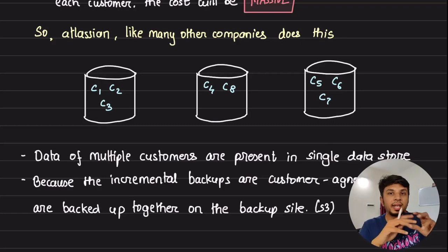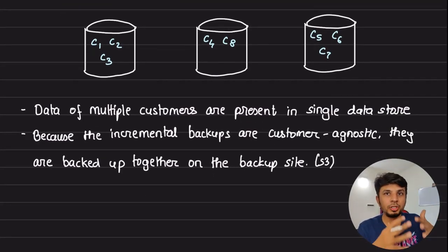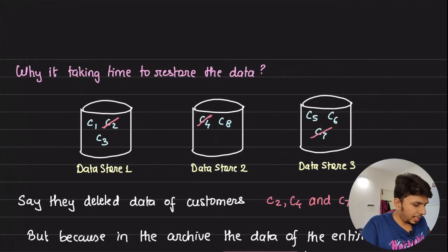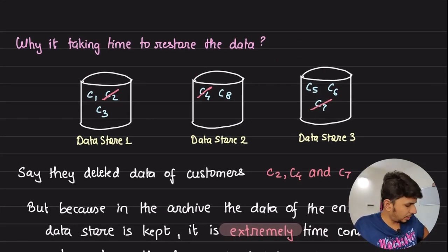This way, they get the benefit of load isolation while reducing the cost. So it becomes very cost effective for companies to do this. And most companies actually multiplex multiple customers' data onto the same database, rather, into the same table itself. Right. So this makes their architecture cost efficient for sure. And now the question is, why is it taking so much time for them to recover the data?